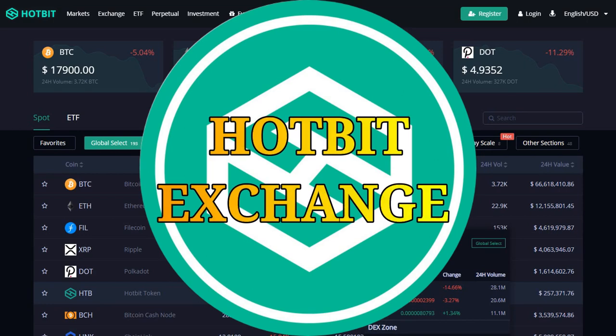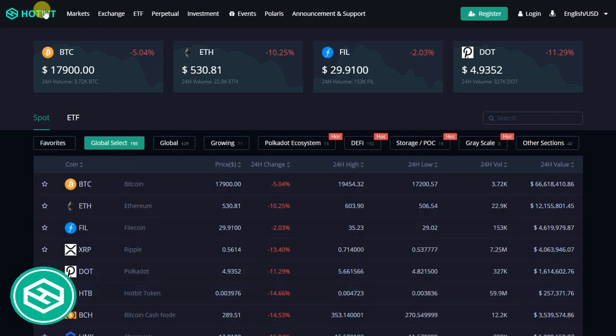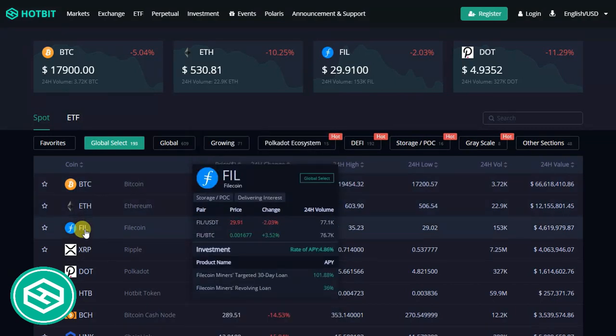Hey guys, today I want us to review one of the world's leading crypto trading platforms going by the name of HOTBIT. What makes them a leading exchange? Point number one, they have a wide range of crypto assets. In terms of numbers, over 400 of them.